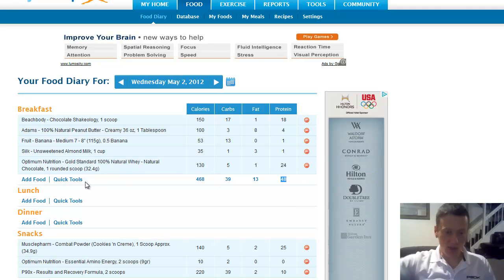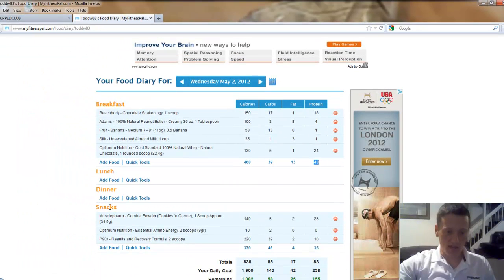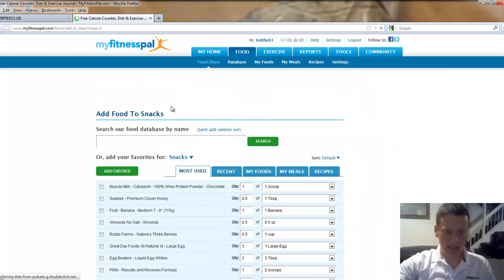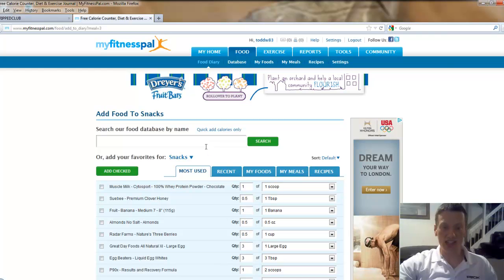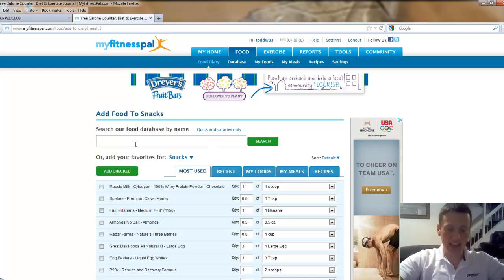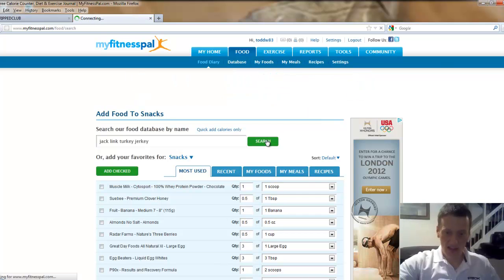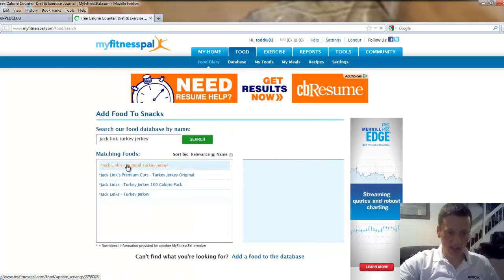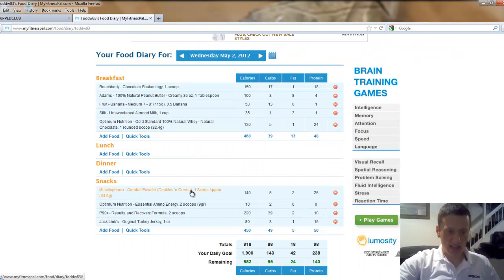So I'm off to work. I've had my Shakeology. First snack rolls around, so I come back to my snacks, add food, and today I'm feeling like some jerky and a cheese stick. So I'm gonna say Jack Link's turkey jerky. Search. There it is, Jack Link's original turkey jerky, 1 ounce. Add to diary. And there it is under my snacks. 80 calories, 3 carbs, 1 gram of fat, 15 grams of protein.